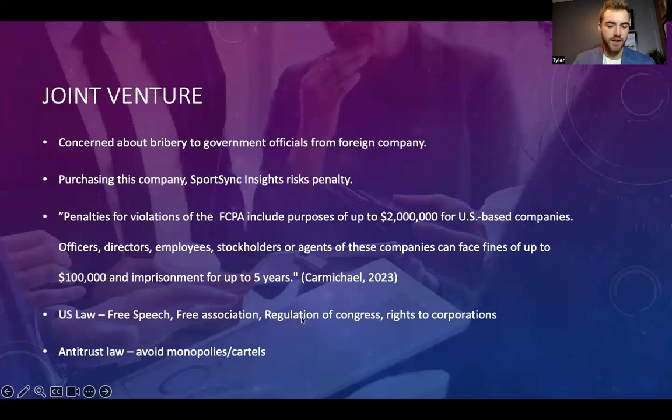antitrust laws. And then through the regulation, just up here at the US law, the regulation of Congress, they have guidelines overseeing trade, state to state, as well as international trade. So working with the foreign company, if there were trades going on back and forth, we would need to make sure that we were following the regulations of Congress.